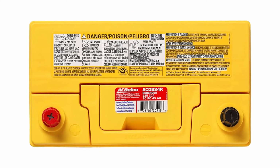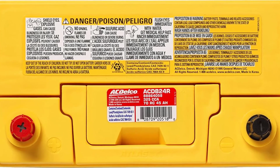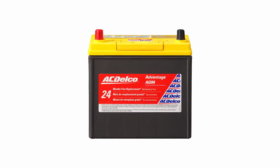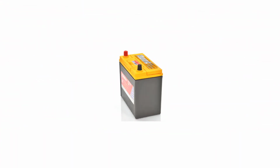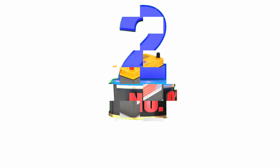The Delco Gold B24R comes with a highly durable design which is perfect for tough roads. On top of that, it offers a working temperature range of 32 degrees Fahrenheit to 70 degrees Fahrenheit, which is great for most regions. When the battery is not in use, there is an excessively slow reaction between the plate material and electrolytes, which ensures a slow self-discharge rate. Pros, one of them.